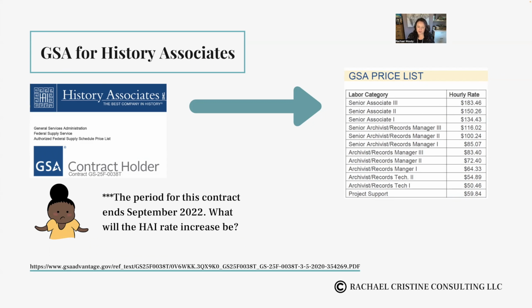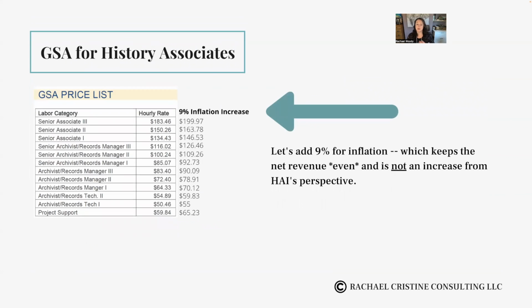So what is the contract going to look like for next year? I don't know, but I would expect at least a 9% increase, and that would be just for History Associates to stay even with the inflation from this year. That's not counting the inflation from 2017 to 2021. That is just counting the 9% of inflation for this year. So if we're taking their rates that they proposed and locked in with the 2017 start of their contract, we're then now adding a 9% increase just to cover inflation. This is not even increasing for other costs of business, because of course those have gone up at the very least because of inflation. So there are several factors here, inflation just being one of them, as to why History Associates should be increasing their prices. By how much though?